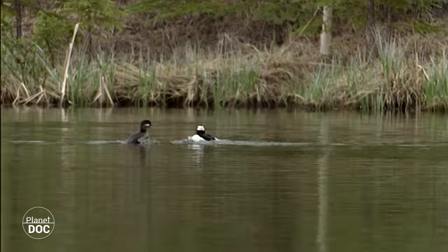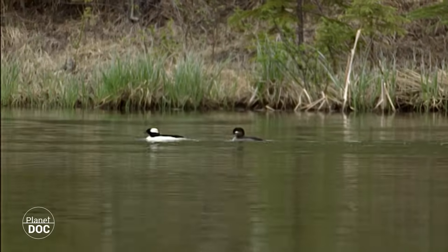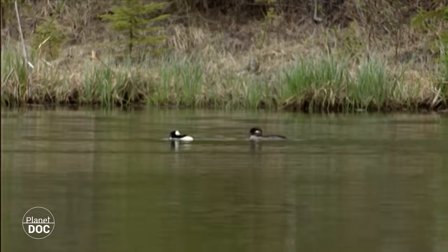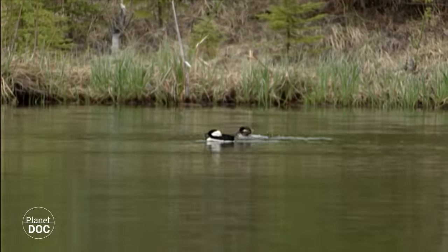Once the intruder has been chased away, the male starts its courting again. It has demonstrated its superiority, and the satisfied female is at last receptive to his advances.